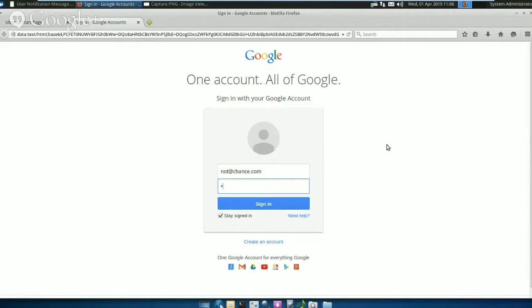And we'll use a passphrase. And for the sake of the audience, I'm not going to share what that is. I'm sure the spammer will appreciate it. And then we're going to click Sign In.